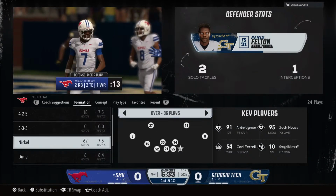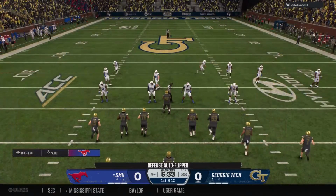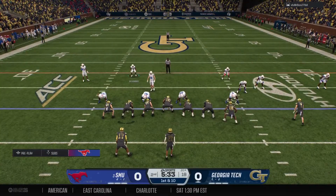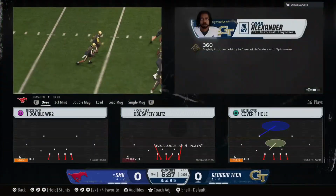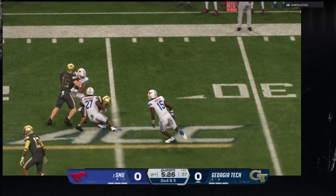Really early in this game, you're seeing the ball hawks on both sides of the ball. Interception on the first drive of the game, and now they come out, and this defense gets a pick in return. There are a lot of dudes in the back to close. What a phenomenal play by that young man just now to get the ball back to his offense.